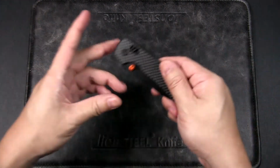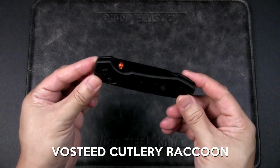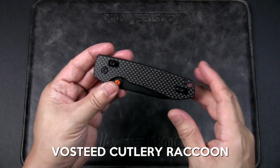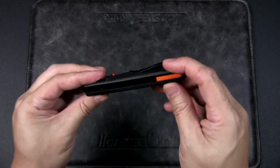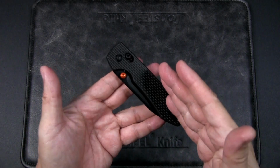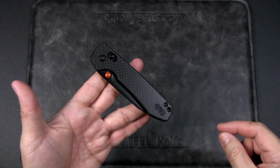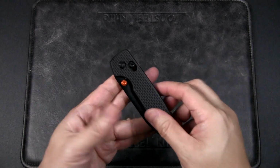Alright, let's get started with a folding knife, and this is the Vosteed Cutlery Raccoon, a very popular budget knife, but in this case I have the carbon fiber version with these orange accents, which I think look just so pretty. Now, they're always out of stock, so I urge you, if you do like it, check out their website, and if it's in stock, just buy it. If not, it will go out of stock.